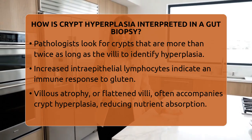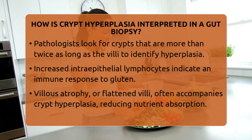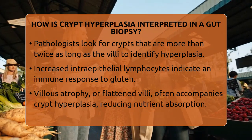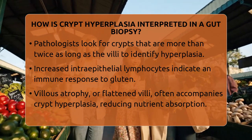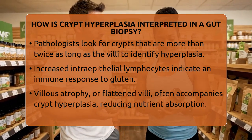When a biopsy is examined, the pathologist looks for several features. One of the main signs of crypt hyperplasia is that the crypts are visibly taller and more elongated than usual. This is measured by comparing the length of the crypts to the height of the villi. If the crypts are more than twice as long as the villi, it suggests hyperplasia.